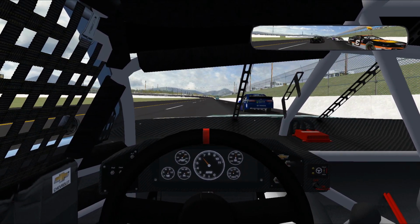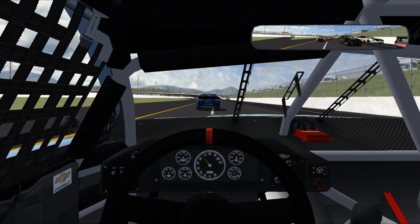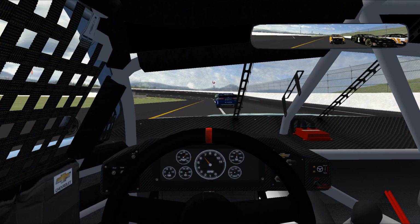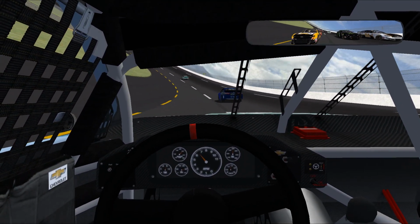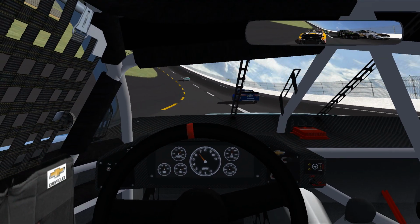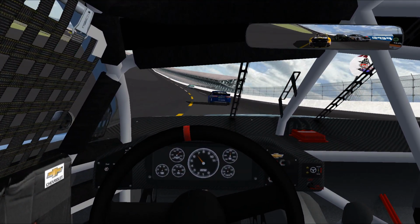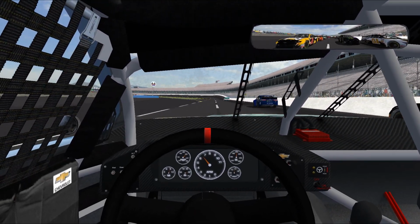Kurt Busch makes a maneuver down to the bottom. If I move to the top to block, that would give up the bottom lane. I'd rather stay on the bottom and make them take the long way around since we are driving a debilitated race car here. Hopefully the 8 stays in line here. Come on, Tyler, give me the push. Austin is still up top, keeping us honest on the bottom. He's going to get that drive off top.